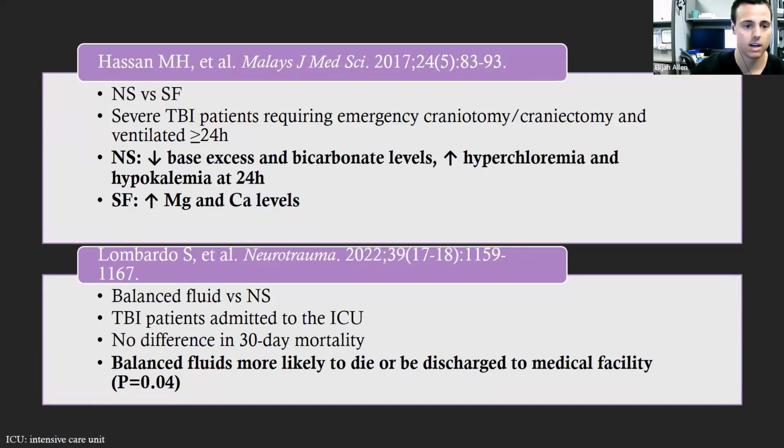In 2017, Hassan came out with a trial, a double-blind randomized controlled trial that looked at normal saline versus sterofundin in patients who had a severe TBI and who required an emergency craniotomy or craniectomy and who were ventilated for at least 24 hours. And once again, this study also just focused on lab parameters, and it found that normal saline was associated with a decrease in base excess and bicarb levels and an increase in hyperchloremia and hypokalemia at 24 hours, whereas sterofundin was only associated with an increase in magnesium and calcium levels. Now, while all of those results were statistically significant, there were definitely some concerns on whether or not they were clinically significant, as there wasn't much difference between the actual values themselves.